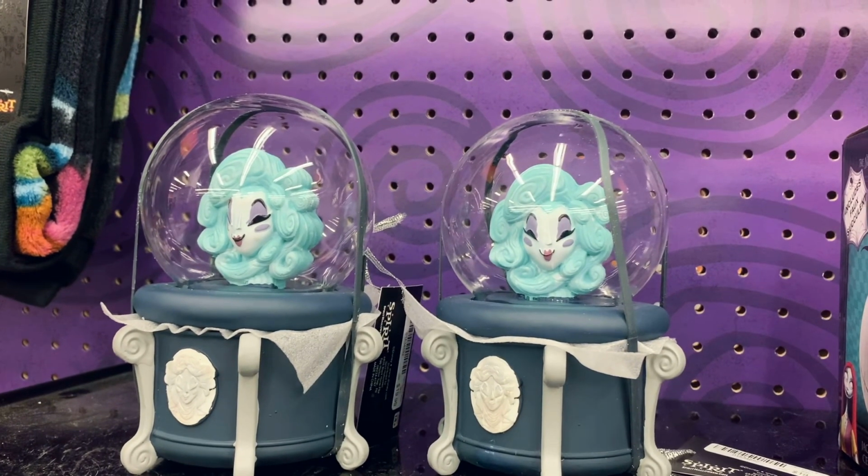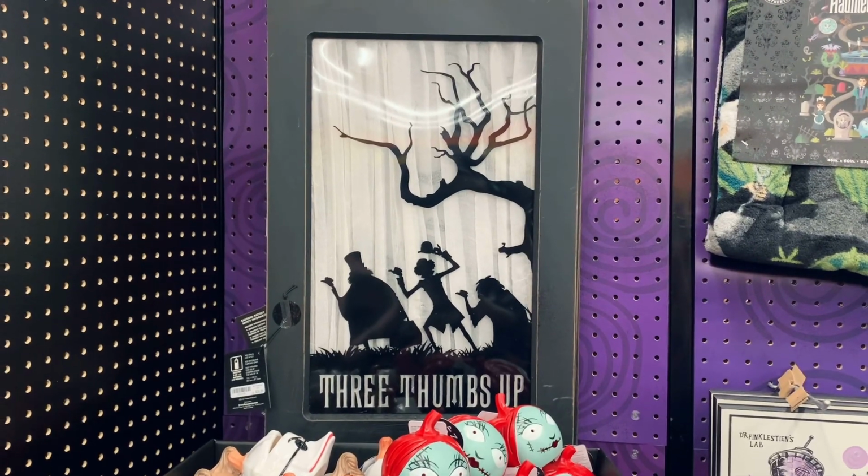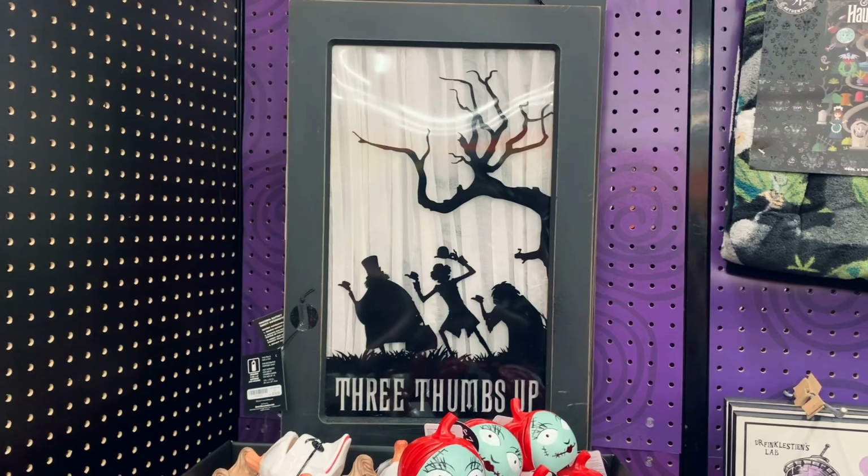And they had a couple of little things for the Haunted Mansion, but not a ton. A couple of Madame Leota things, a 3 thumbs up sign that lights up. It just had like little lights in it.